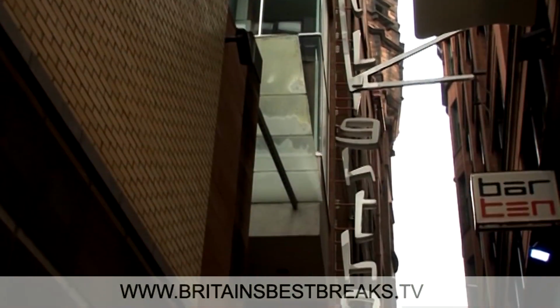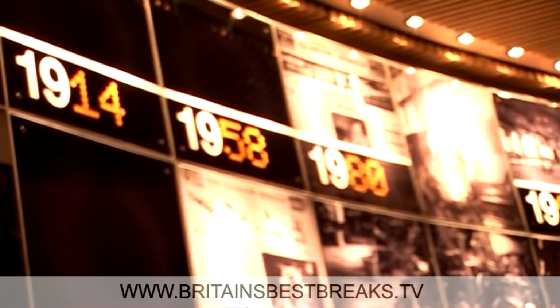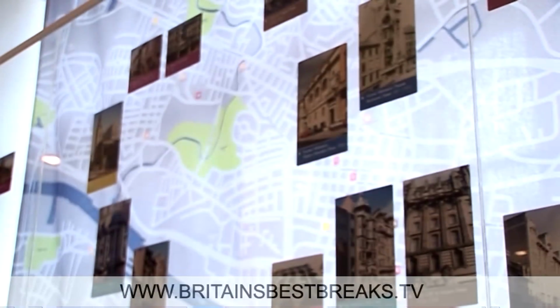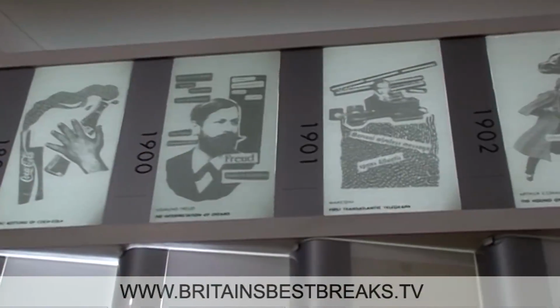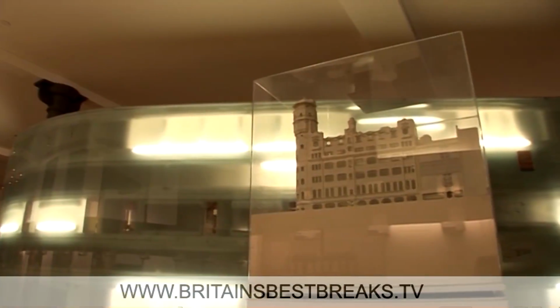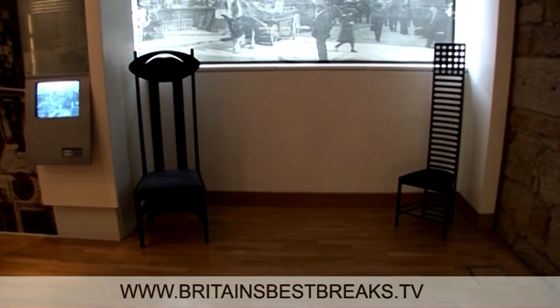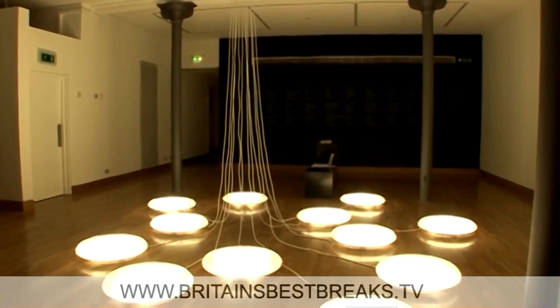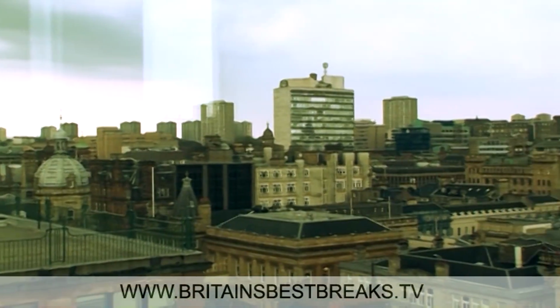This splendid building, erected in 1895, was once the offices of the Glasgow Herald newspaper, and it had a great architect, Charles Rennie Mackintosh. Scotland is synonymous with great architecture. The Lighthouse is Scotland's first dedicated national centre for architecture and design. Here you can study all of Mackintosh's achievements using state-of-the-art technology. And there's a real bonus, the view from the fabulous Mackintosh Tower.